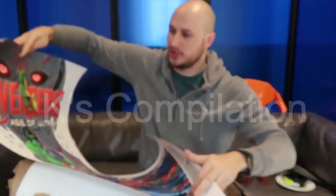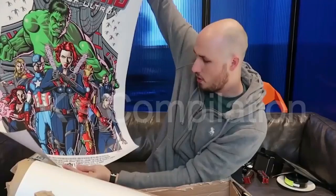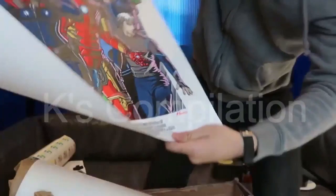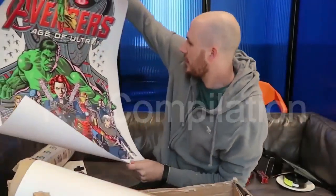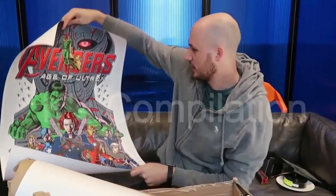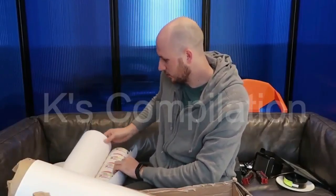Wow, look at this poster, man. It's huge. Avengers: Age of Ultron. Check this out. Oh my gosh, it's also signed. Who is this signed by? Let me know in comments below also. That's so amazing. This is a huge poster. I will probably have to hang it somewhere in the studio because this is super cool.